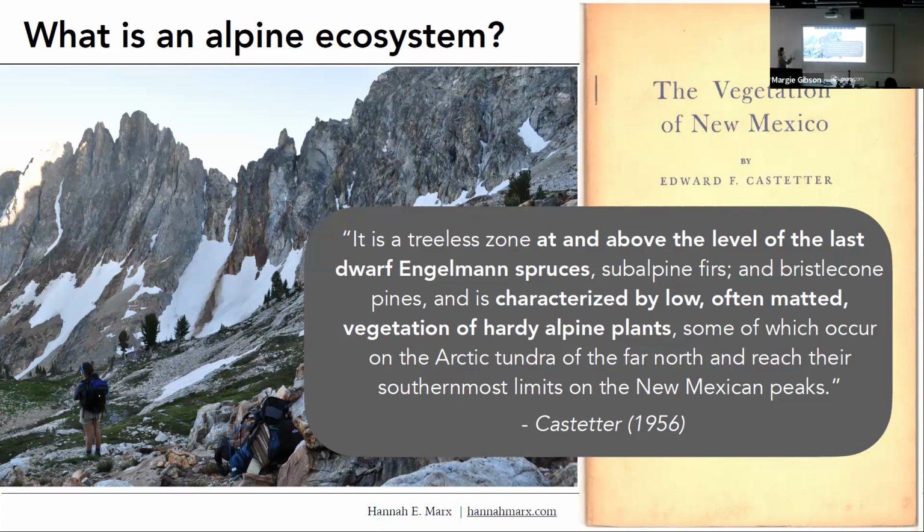So I like this quote because it defines this ecosystem by the plants that live here. And he also is pointing out some of the characteristics that we observe across many diverse species in the alpine. So we often see these low cushion types of life forms, these matted life forms. And he's also describing a little bit about the extent of the alpine, right? It's very broad, as you noticed on that previous map. But we do have alpine peaks down here in New Mexico, right? And I like to think of the New Mexican alpine summits as being the forefront of the alpine, the beginning of the North American.